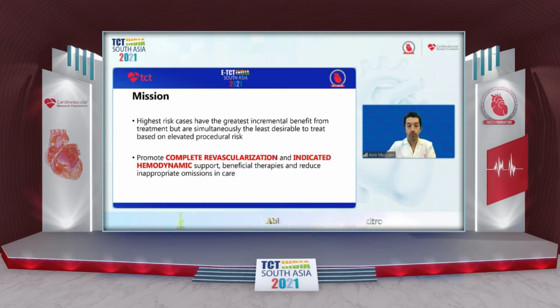So there will be a mission, and that mission is that these are higher risk cases with the greatest complications, and they're the least desirable to be intervened upon. But if we promote complete revascularization with indicated hemodynamic support, which are the two pillars of CTO programs, we'll see the benefits for the institutions, but ultimately for our patients.